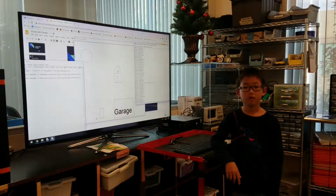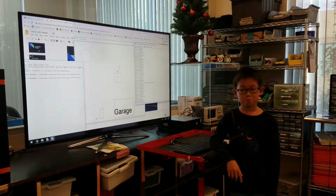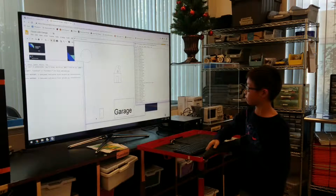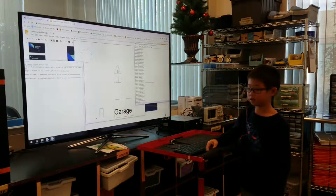What was the hardest part of this project? Programming. What part? Like doing the house probably, because that has like the most details.